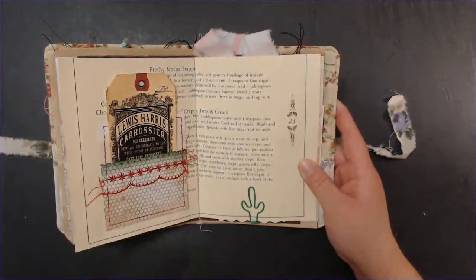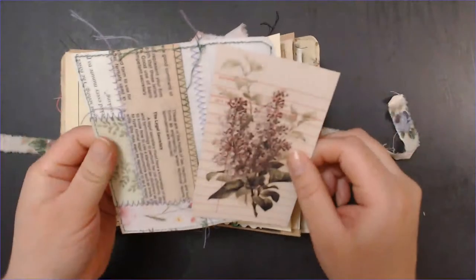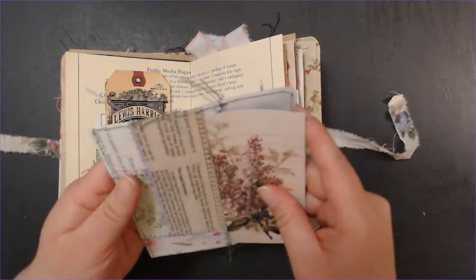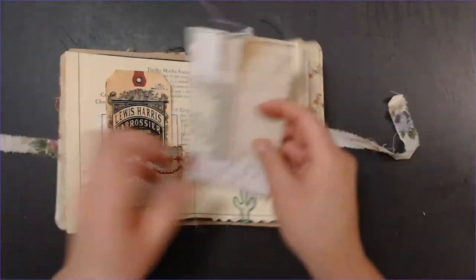The title of the book is a little weird, but it's a really cool book. Breakfast for Lovers, if y'all ever find it somewhere. It's got such awesome images. And I don't think I have any more of it left. I'm pretty sure I used it all up.